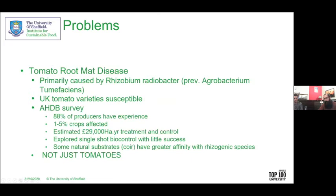The disease that we're targeting with this project is tomato root mat disease, which we know is primarily caused by Rhizobium radiobacter. The reason we're looking at that is that in the UK, about 80% of our tomatoes are produced hydroponically, and most of the varieties, I think all but one, are susceptible to root mat disease.